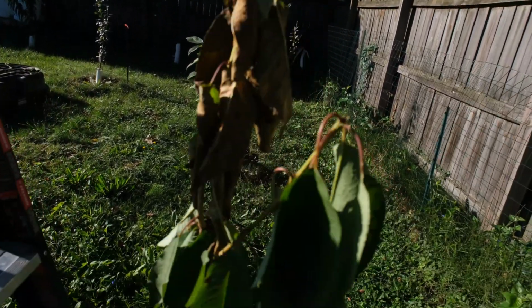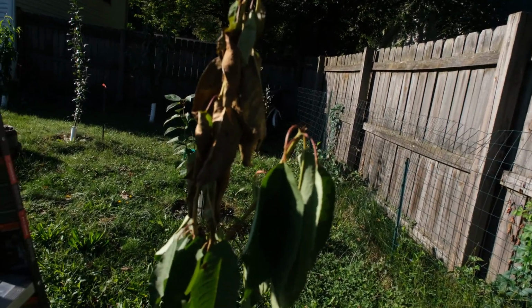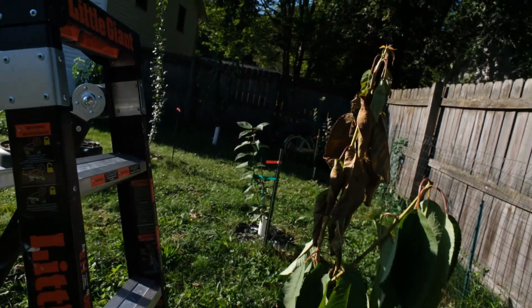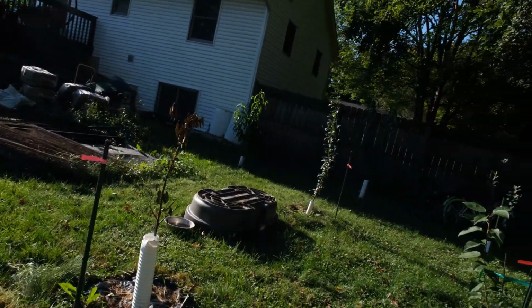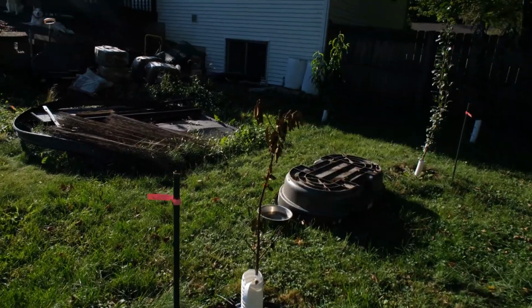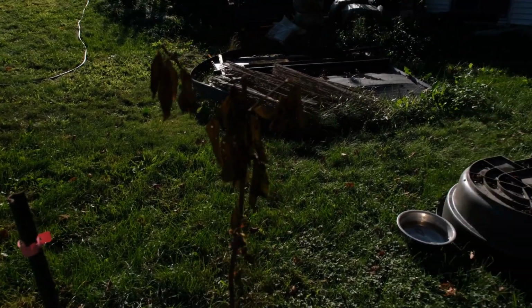And this is new growth. This is all new growth, which has wilted off. So yeah, it had to be moved. Also, I'm having issues with this tree. This is a cherry one too. I don't know what's up with the cherry trees, but this one also, the leaves have all died, so I'm going to have to prune this one back.